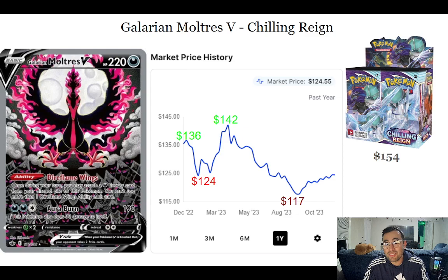However, in the past 3 months, I've been watching this card too because I own it. It's been gaining a good amount of value, and now it's sitting at a strong $124. Especially because a lot of people were talking about Chilling Reign and how great of a set it is to invest in, because the pull rates are hard, so there's going to be less of the popular cards in this set. This card is now sitting at a strong $124, and it might stay consistent. So I'll be happy to see that.